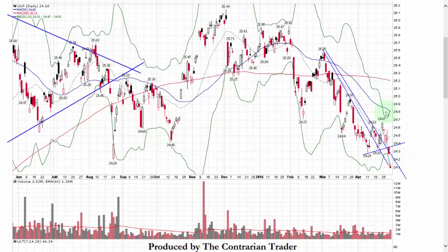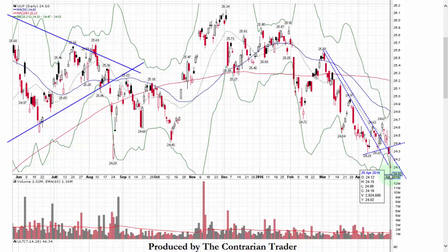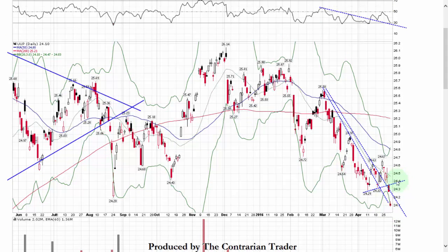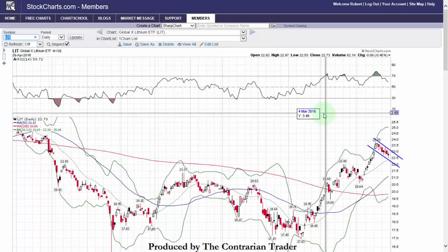you get a quick counter trend move higher. But I think that unlike these past rallies, this one's even going to be more short-lived than the others. I think that we'll probably make it up to this upper band of resistance, and then we're going to fail and roll over. Any pullback in commodities, that's your opportunity to buy gold, buy silver.